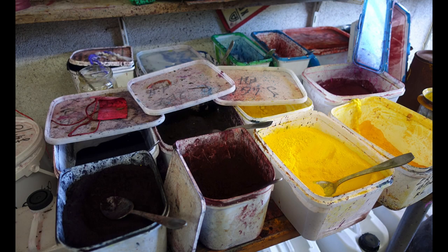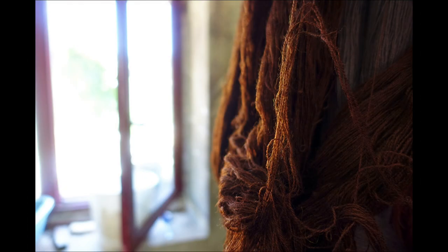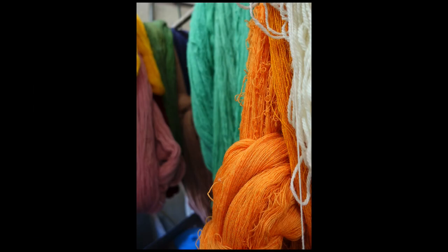The casual way that these powdered dyes were treated both here and at the Gobelin dye manufacturing was just a little bit shocking to me. I don't actually think that this is safe because these powders are so fine that they are probably airborne and they're probably being breathed in. But this is how it's done.